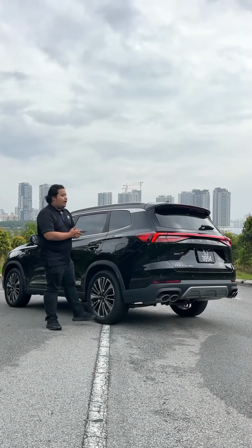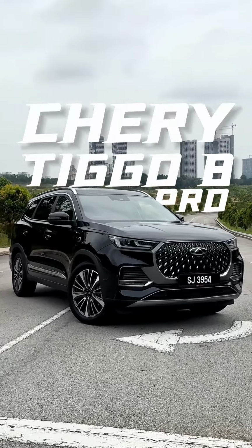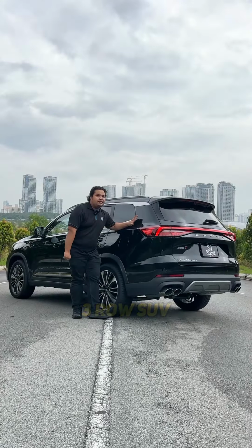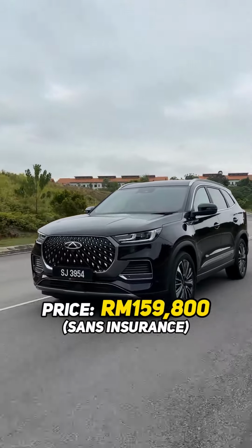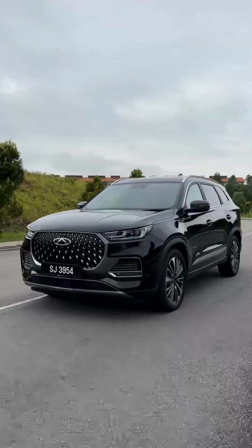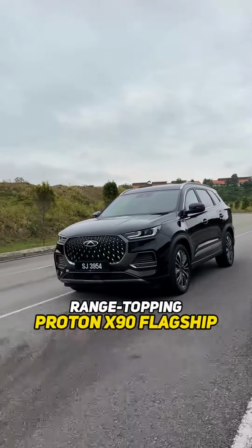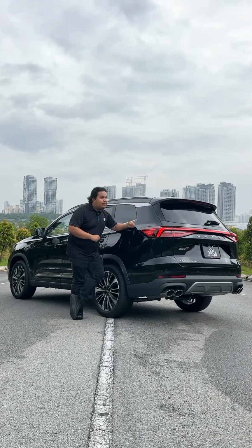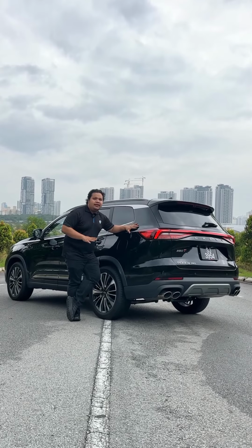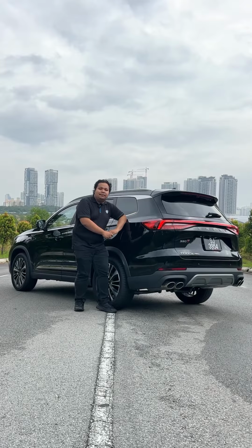And that concludes our video review on the all-new Chery Tiggo 8 Pro here. So this 3-row SUV comes in one variant and it starts at 159,800 ringgit, which makes it around 5,000 to 6,000 more expensive compared to the range-topping Proton X90 flagship. But I have to say, in terms of overall equipment, cabin equipment, performance, engine and all, the Tiggo 8 Pro is just a better car compared to the Proton X90.